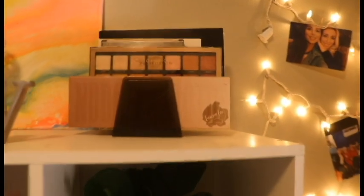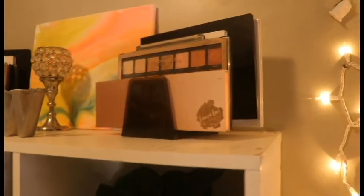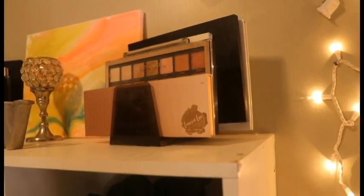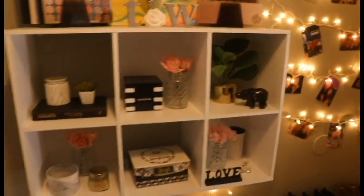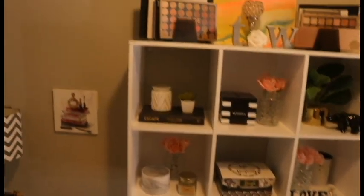And then over here, I have the rest of my bigger palettes. So New to Patootie, more Profusion, Morphe. And actually my ColourPop Bare Necessities palette is in there somewhere. So yeah, I thought this was super, super cute. I think it turned out really, really well. I love how everything turned out.